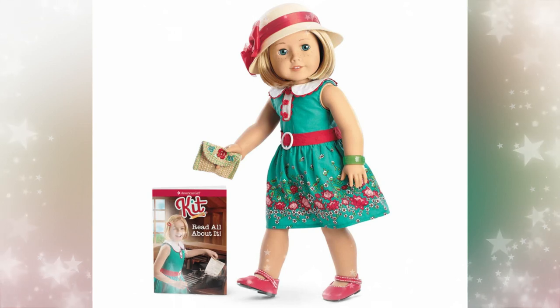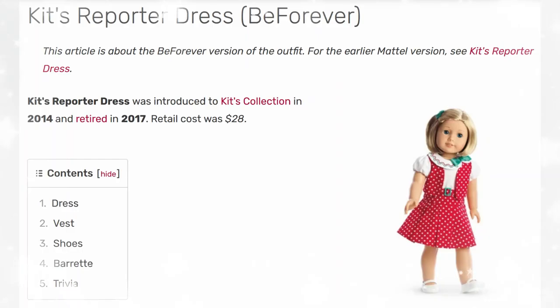And it was a cute outfit, but it wasn't as good as the classic. Next up is Kit's reporter dress. This is the Be Forever style. It came out in 2014 and retired in 2017. The retail cost was $28.